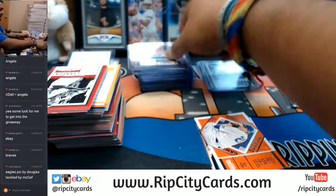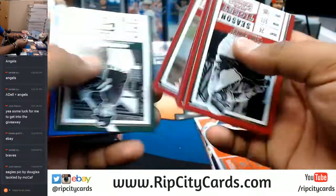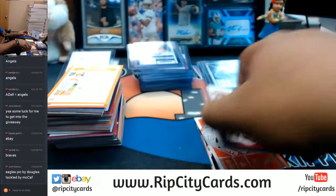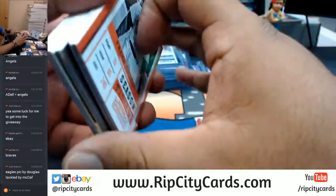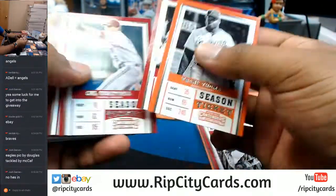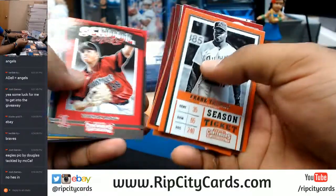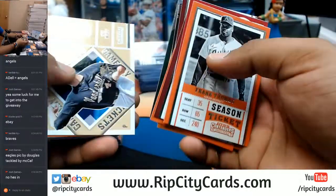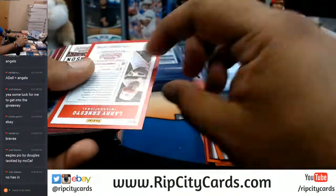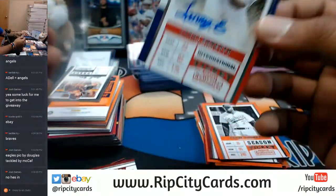Third down and three for the Eagles. Do you run or pass? What are you going to do? He's going to run. And he's going to pick it up, maybe. LeGarrette Blount banging down there. Looks like he had enough for the first down. Larry Ernesto with that clean bunt picture right there.